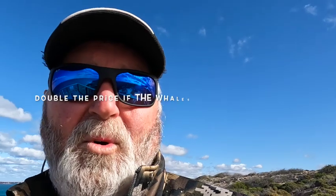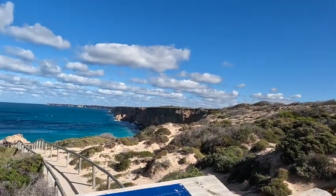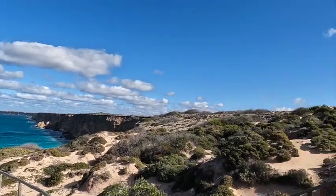So after paying your $7 for seniors at the information centre, down the boardwalk, and this is what you come to see. The head of the Australian Bight. And as you can hear, it is blowing a bloody gale today, but it's still pretty impressive.